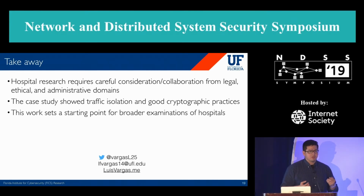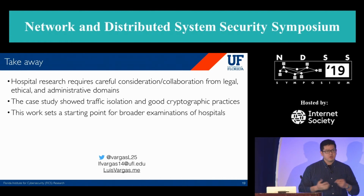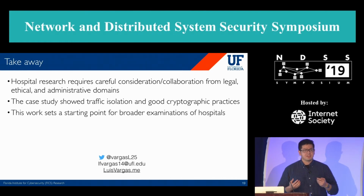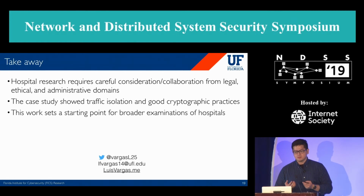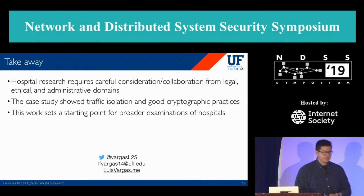Just to reiterate what the keynote said earlier, hospital security is important. And our work should be seen as a starting point for other researchers to do a broader examination into the hospital environment, as we have just shown that it is possible to do this in an ethical manner. With that, I'd like to thank everybody for coming and open the floor for questions if there's any time left. Thank you.